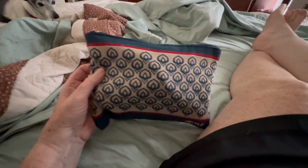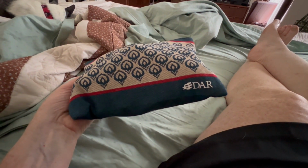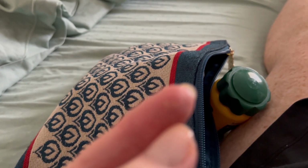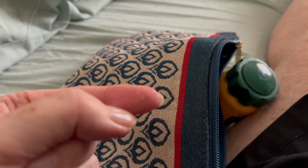Next up is meds and salves and all that stuff, and how fitting that I keep them in a DAR bag since I'm going to a DAR meeting shortly. Yeah, I'm having to use this ophthalmological salve here. I think it's eczema, but they were unsure, so they gave me this. See, I get eczema in the strangest places. Anyway, it's on the tip of my finger there.